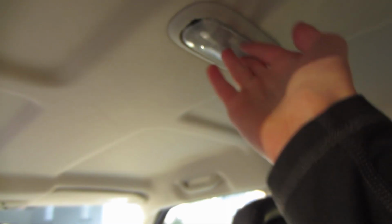So, looking up here, you do have a dome light that you can't really control, and the headliner, as you can see, is not the sturdiest. Looking over here, you do have handles with a little hook on them, you know, to hang the laundry. But that's basically it for the back seat. Let's go ahead and take a look at the trunk.